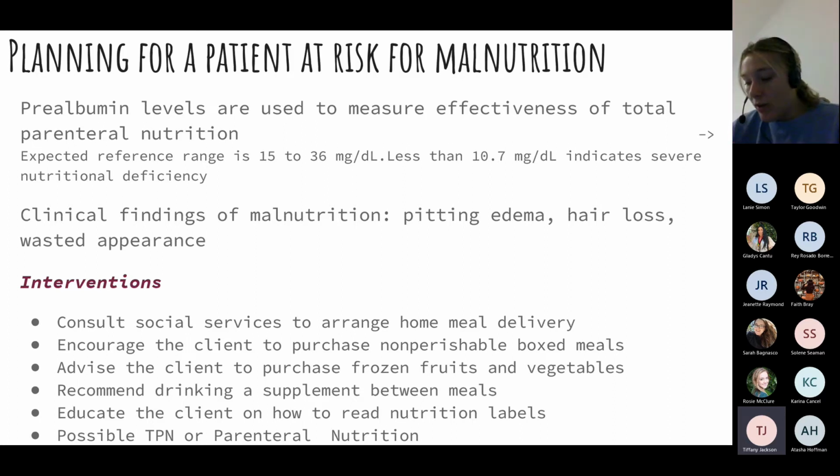A lot of our clinical findings of malnutrition, you'll have pitting edema, hair loss, they may feel emaciated, etc. So as nurses, if we notice our patient is maybe an older adult in an assisted living facility or an older adult living with a child, or maybe we are talking about a child, we may need to consult with social services to figure out how to make sure that these patients do get adequate nutrition.